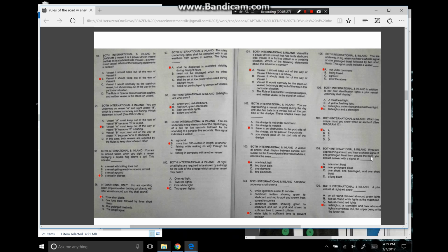Both international and inland. If you are approaching a bend and hear a whistle signal of 1 prolonged blast from around the bend, you should answer with a signal of B, 1 prolonged blast. Answer him.